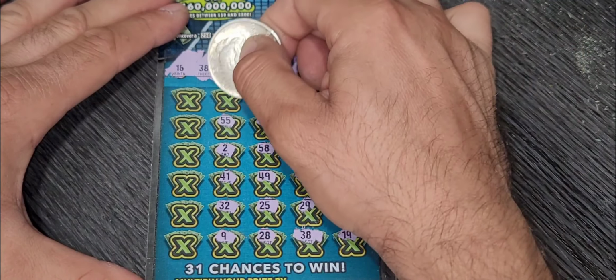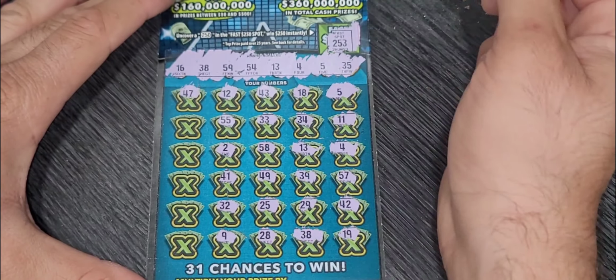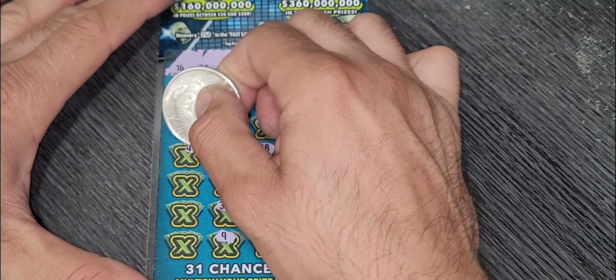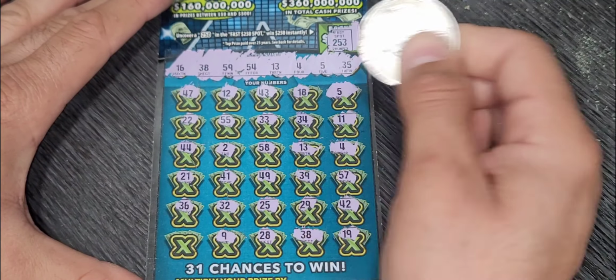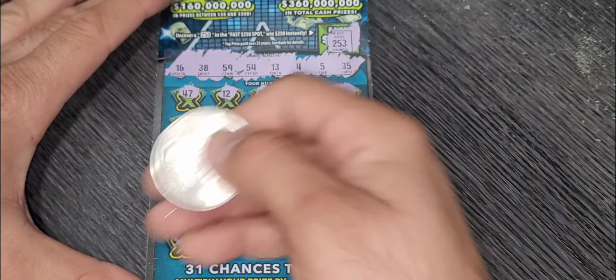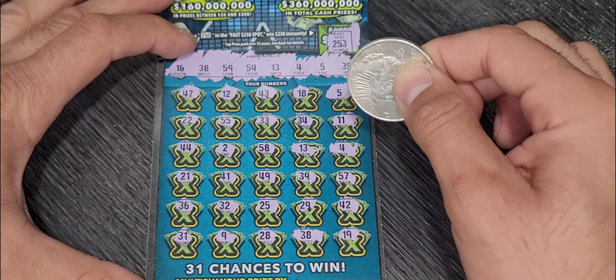double 5, 12, 47, double 2s, double 4, 21, last two numbers, 36 and 31. So we have 5, 4, 38, and 13.